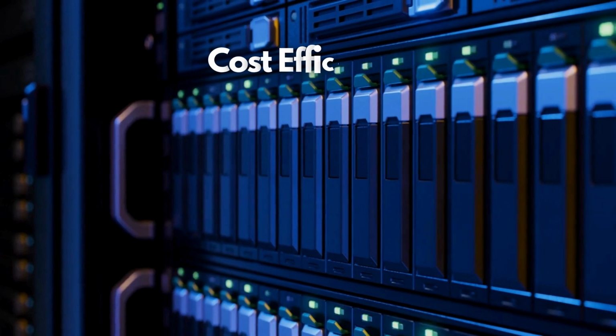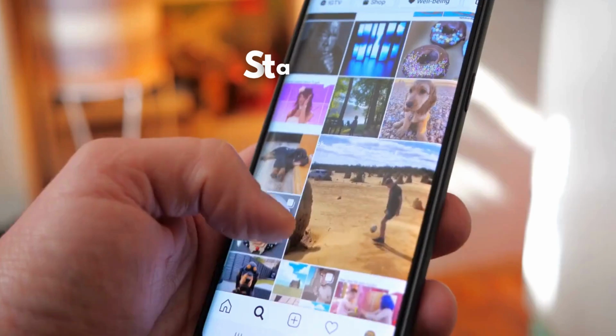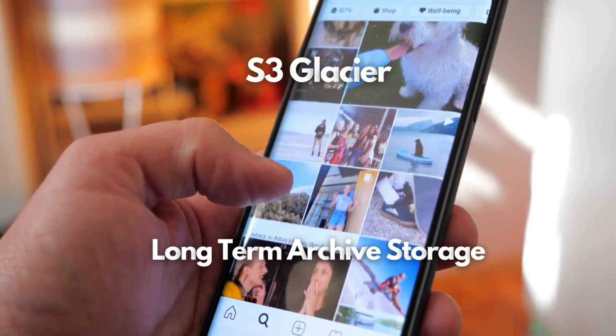Cost efficiency with different storage classes. S3 offers a variety of storage classes to help you save on costs. You can choose Standard for frequently accessed data, or S3 Glacier for long-term archive storage at a lower cost.